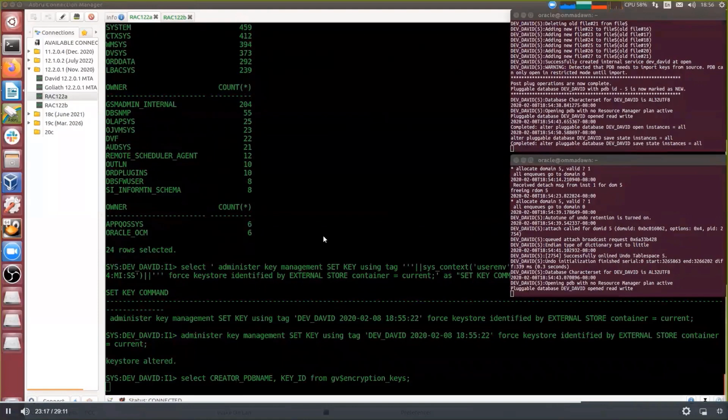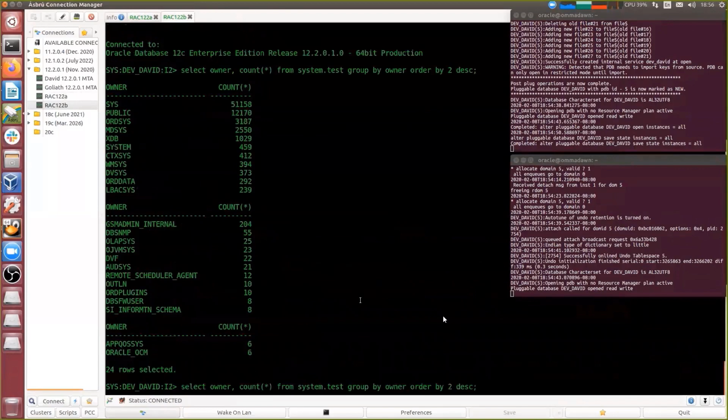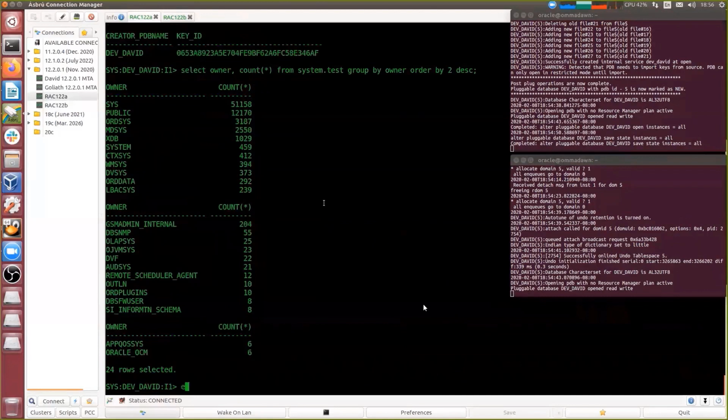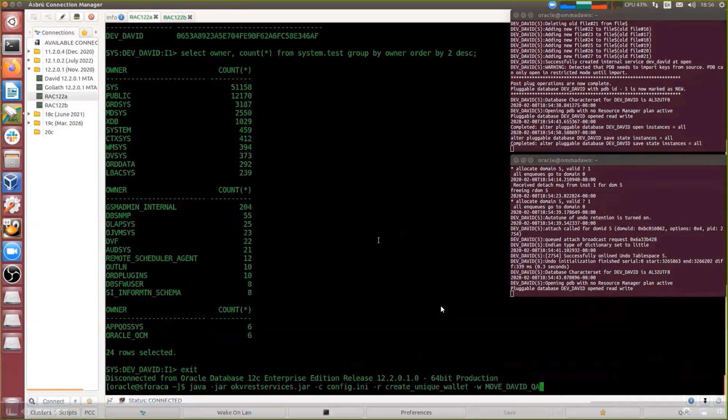Okay. So now we see that our dev David has its own key. And we still can select from our encrypted table. That hasn't changed. So I think the next part will be that we create a wallet.